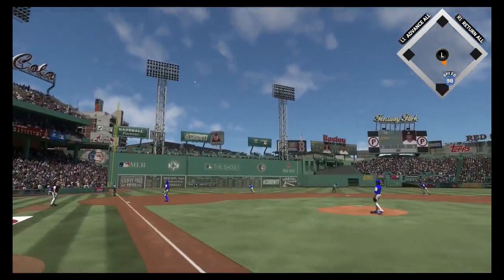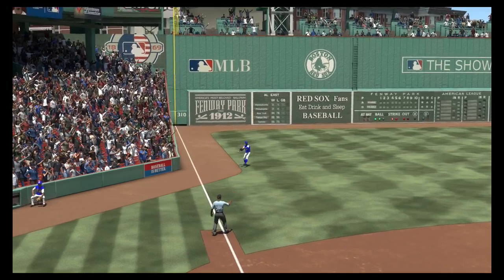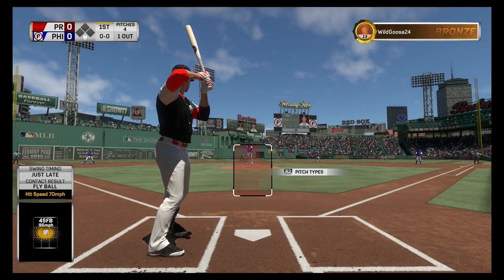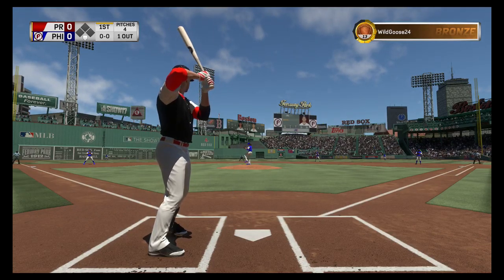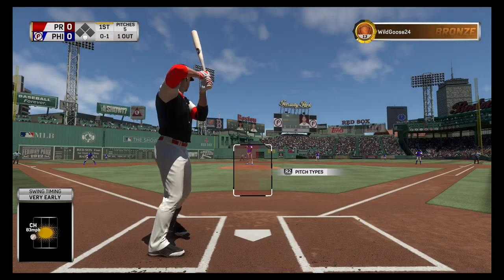This one's flared out toward left. Here comes Granderson, makes the play, one away. So the bases are empty with one man gone. And that'll bring forth the great slugging left fielder, Ryan Braun. Swing and a miss as he was way in front of that one.